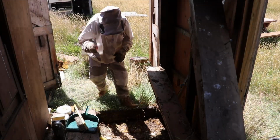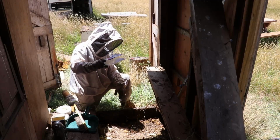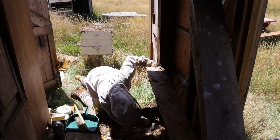Another little tool that I made a while back when getting my very first swarm in Tassie, actually. Just a drink bottle, like a cordial bottle, made a scoop out of it, and that's going to work perfectly here because they're all clustered up on the back wall there.